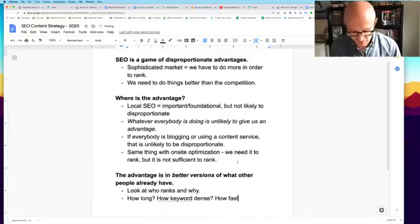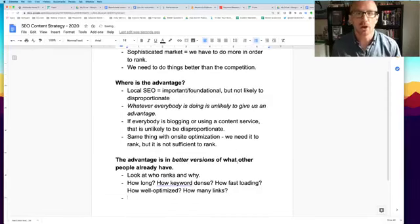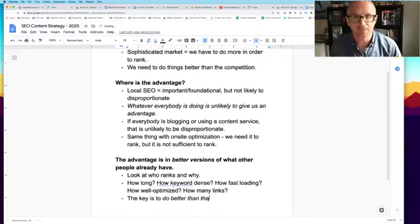How fast does it load, right? How well optimized? How many links does it have, right? You want to think about all these things. Now, when you realize, okay, it's a certain amount of keyword density, a certain amount of links, a certain amount of speed, a certain amount of whatever, the key is to do better than that. If they have 5 links, we need 6. If they have 1,000 words of content, I need 2,000 words of content, right?